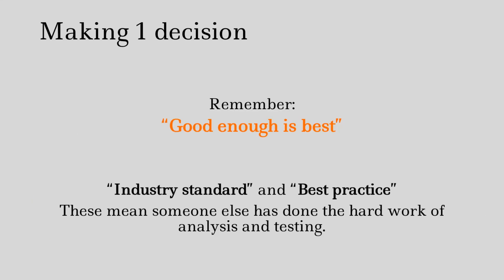There's two mantras it's worth repeating to yourself as you go through this process. The first is, good enough is best. Sometimes it's referred to as best is the enemy of good, or perfect is the enemy of good, or whatever. Basically, it doesn't have to be perfect, it just has to be good enough to meet your requirements. You have a lot of decisions to make and you have a lot of hours ahead of you. Don't waste it on ultra optimizing small decisions. Just make a decision, record why, and move on.